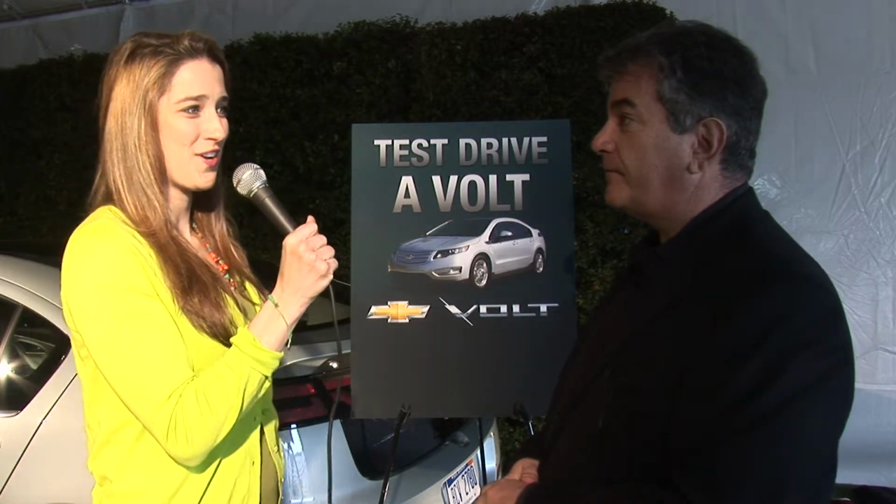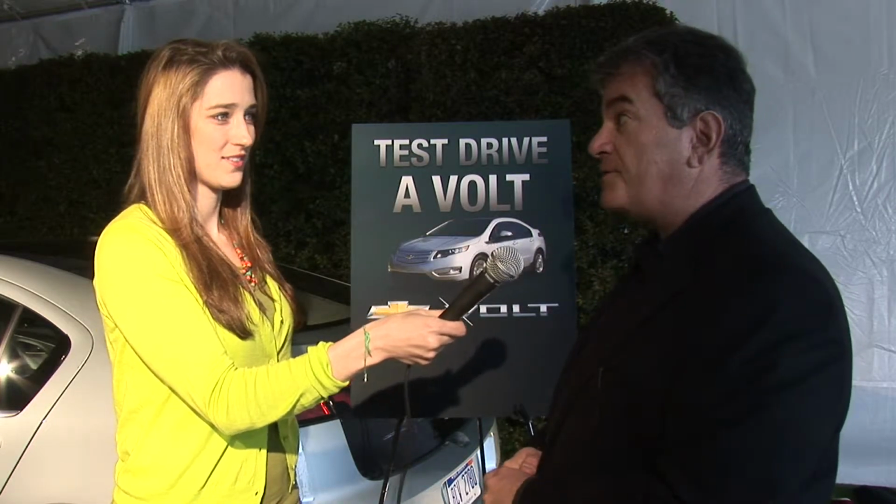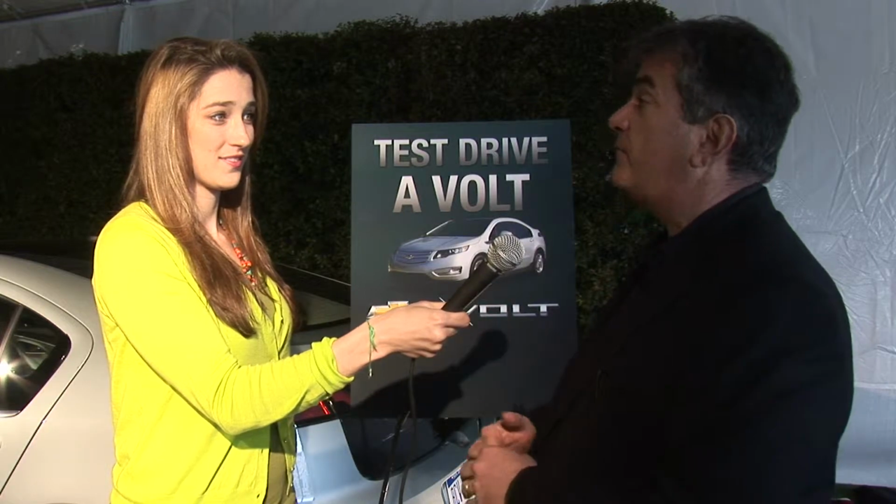Great deal. And how much is the car going for? You can lease it for $350 a month for 3 years, $2,500 down, 12,000 miles annual rate, or you can buy it for $33,500, but that takes into account a $7,500 federal tax credit. So we think it's very, very affordable.